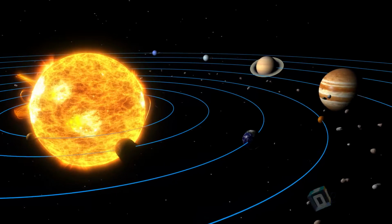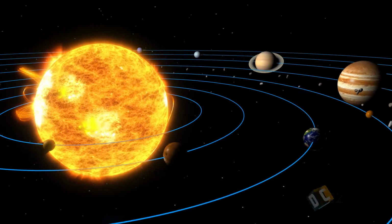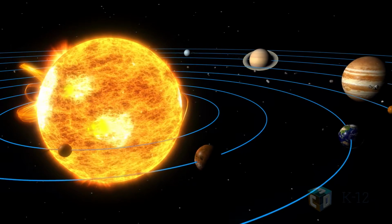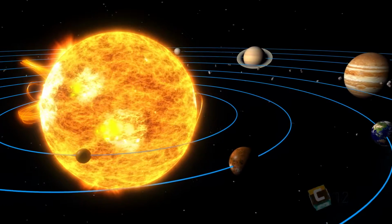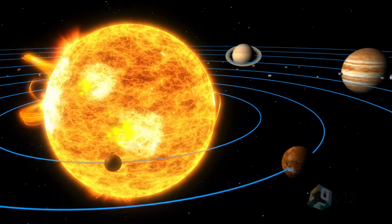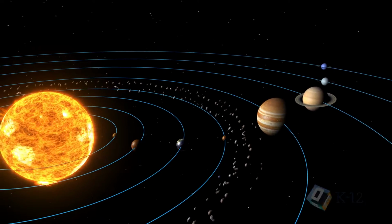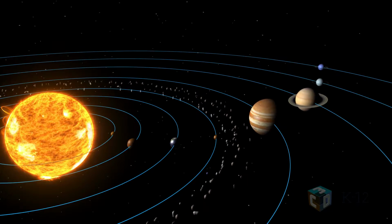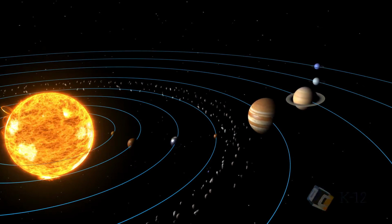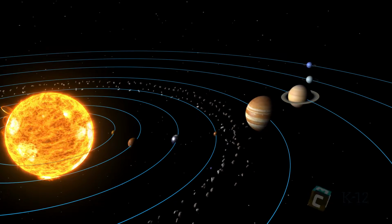The sun at the center of our solar system is an average-sized star that formed about 5 billion years ago. Gravity holds the solar system together and keeps things from floating off into space. The major objects that orbit our sun include the planets and their moons. We can sometimes see some of the planets in the night sky because they reflect the sun's light.